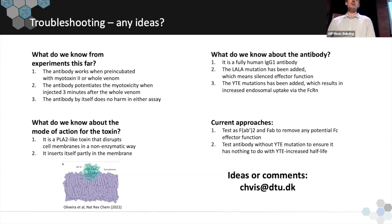Regarding the competitive assay, I do agree it would be informative to see if they target the same epitope. But I mean, it seems that we target a neutralizing epitope, because we've seen neutralization with scFvs in vitro. I didn't show data on that. We've seen it with IgGs.